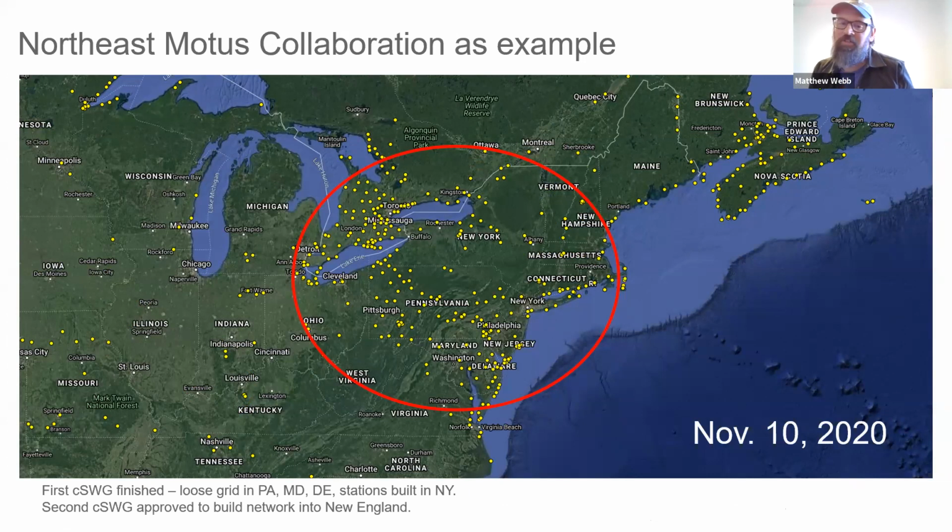They had finished their first competitive state wildlife grant, filling out a couple stations up in upstate New York, and developing a few more within Pennsylvania. In Pennsylvania, the goal is to build a loose grid within the state, as well as down in Maryland and Delaware, which are a bit easier. And they recently were approved for a second competitive state wildlife grant, to build the network up into New England, further to the Northeast. So a couple of years from now, this entire Northeastern United States, New England, will be filled out in a similar kind of manner.